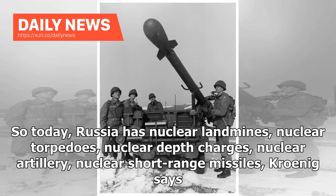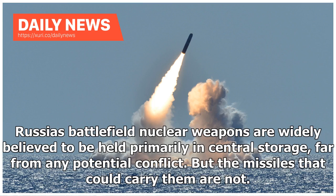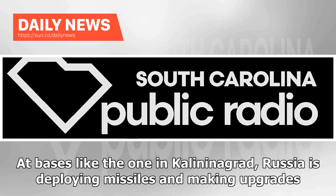"So today, Russia has nuclear landmines, nuclear torpedoes, nuclear depth charges, nuclear artillery, nuclear short-range missiles," Kronig says. Russia's battlefield nuclear weapons are widely believed to be held primarily in central storage, far from any potential conflict. But the missiles that could carry them are not. At bases like the one in Kaliningrad, Russia is deploying missiles and making upgrades.